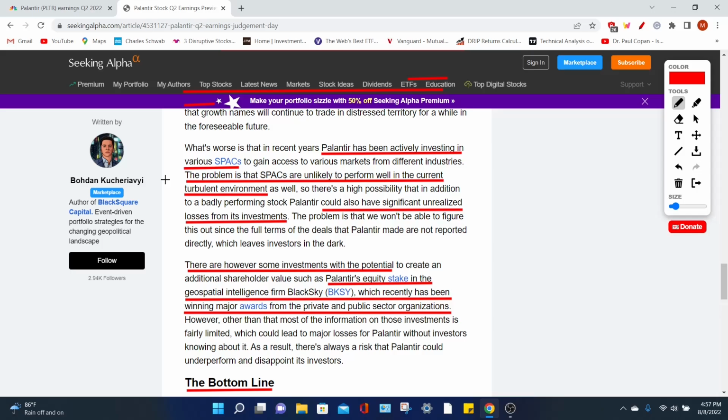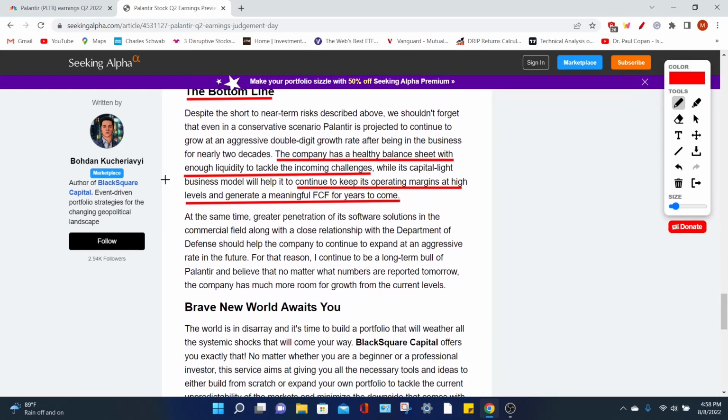However, I do want to point out the positive side, because for a few companies that Palantir is invested in, where they have an equity stake in the company itself, such as BlackSky, ticker symbol BKSY, which is a geospatial intelligence company, they have been winning major awards in both the private and public sector. So that is very positive.